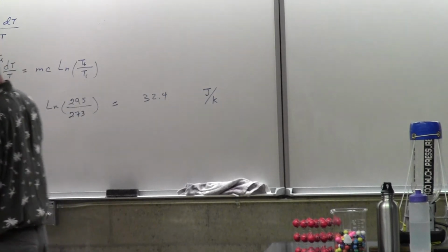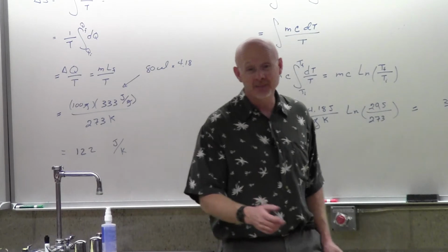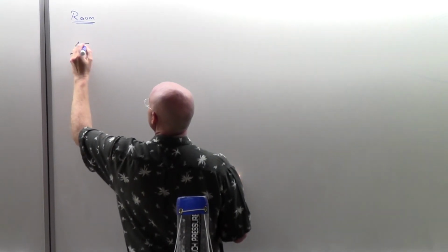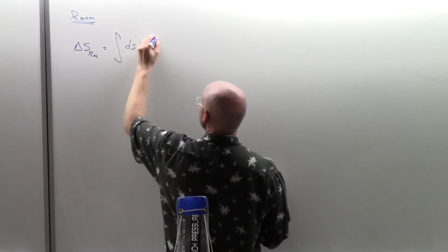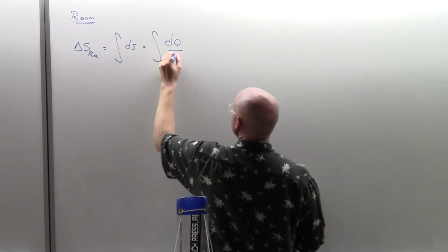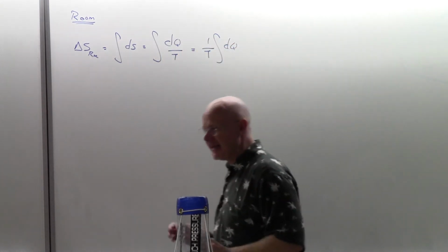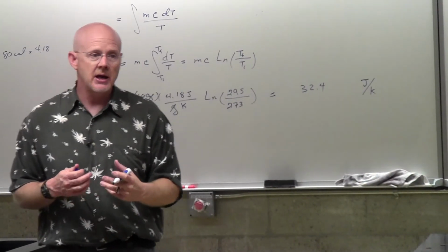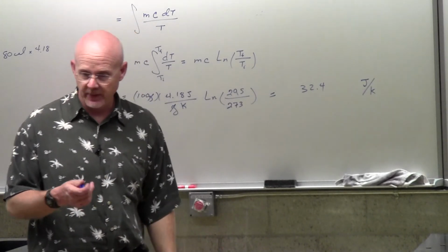Because what did you notice about calculating entropies when the temperature doesn't change? It's really quite simple, all right? So let's do the room. The room then would be a delta S of our room, which is an integral of dS, which is an integral of dQ over T, which, if you're willing to accept the fact that the room isn't really going to change much, I can pull it out and say, look, what is happening is there is a decrease in entropy, sure.